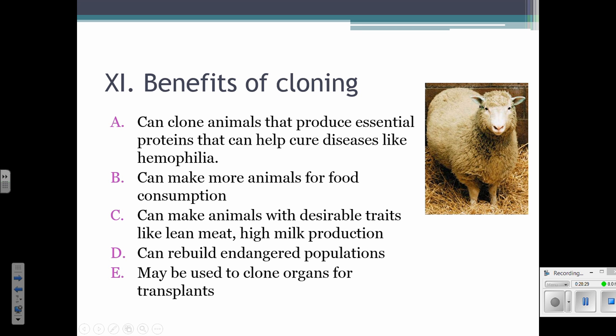And we can use it to clone just organs for a transplant. We can use pig hearts and pig valves to repair hearts and stuff. Pigs are almost exactly the same as far as their organs go.